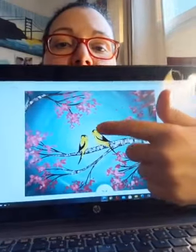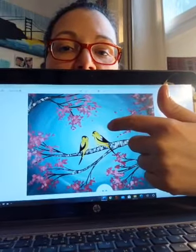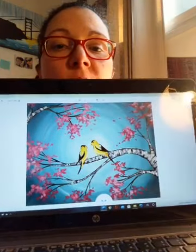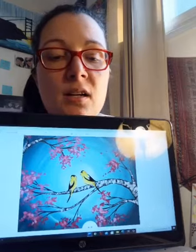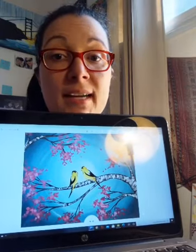All right, so the back here, we're going to start with the blue background. What you want to start off with is blue paint on your palette, and white. We're going to use quite a bit of white, I think, to lighten it up. And we're going to start with that. So let's get that onto our palette.